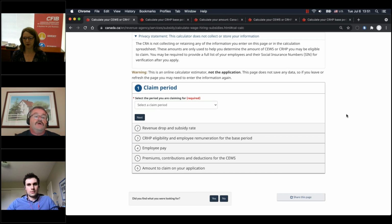That's actually a must. That's a legislative requirement. It must be paid before you make the claim. But what I'm saying is, you wouldn't want to make a claim for a claim period, only claim 2 periods or 2 weeks within the claim period, and then make a claim later for another 2 weeks.